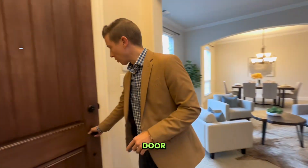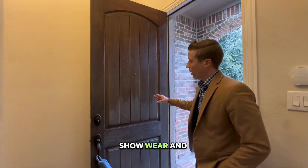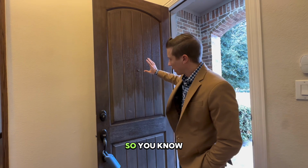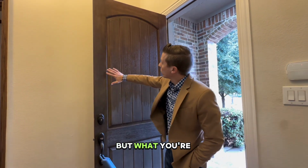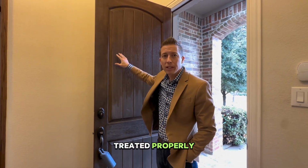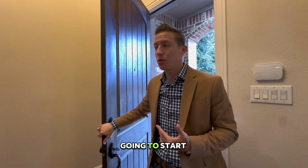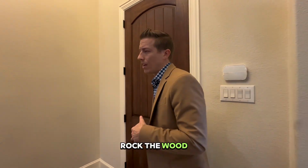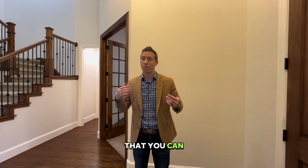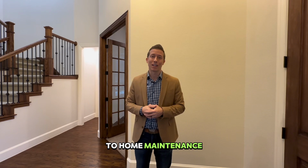Another one, speaking of the door, the front door, especially when it's exposed to the elements, is going to show wear and tear easily. Now, you can see a line here, that's from the rain, so just keep in mind that part of it's wet, but what you're looking for is just smooth and even color. If it's not treated properly, it's going to get sun bleached. If it is not sealed properly, the water is going to start to rot the wood. So those are two ways, as soon as you come into the house, that you can hone in on and gauge the homeowner's adeptness to home maintenance.